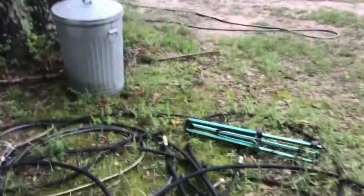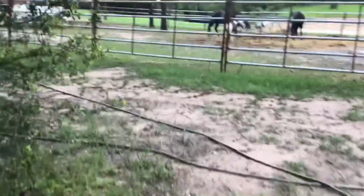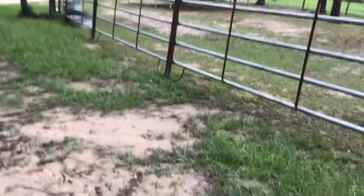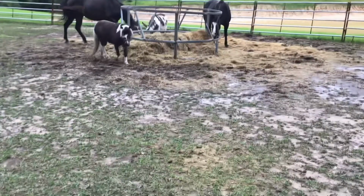All right, one other thing that I'm super excited about is my miniature horse was away at training, and he just got back last weekend, the day before Mother's Day. He was gone for 6 weeks. I missed him a ton, but he's such a sweeter boy now that he went away and got some manners on him. So here he comes.